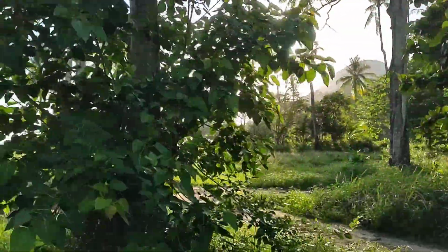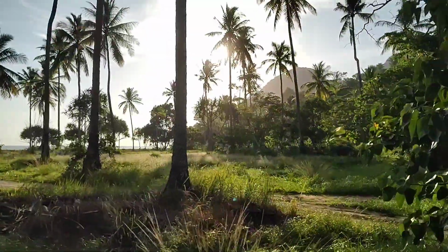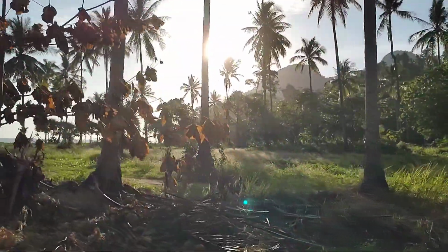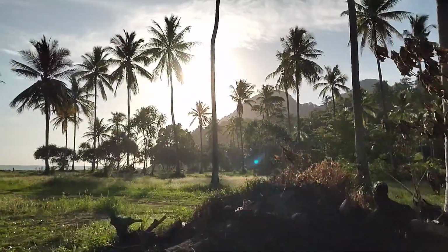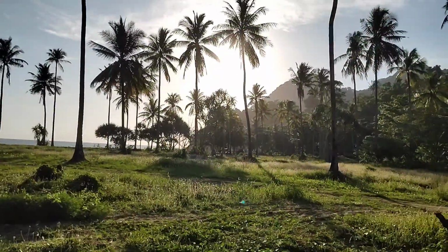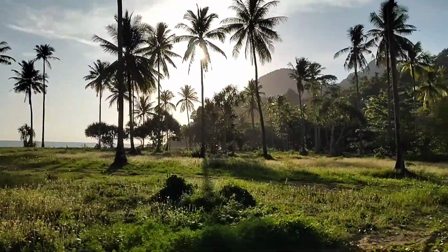Check that out. The cliff is right there, a majestic cliff. So the Southeast Asian countries are usually famous for their limestone cliffs and crystal clear blue waters where there is a lot of wild aquatic life. There's also a national forest park right over there, and that is one of the biggest.